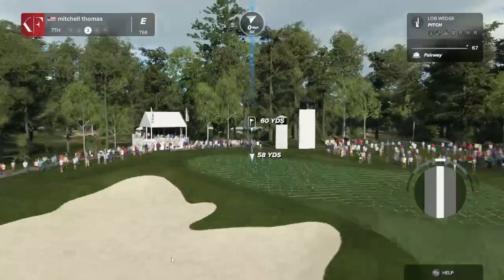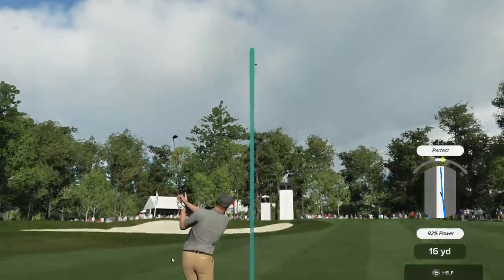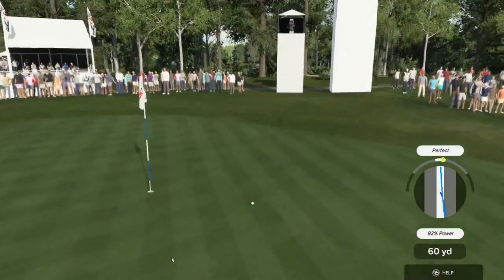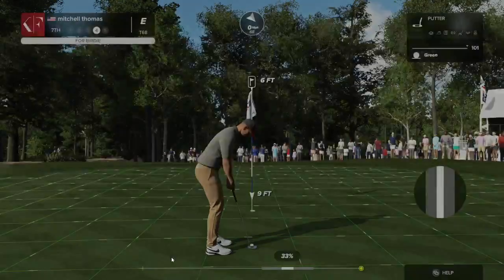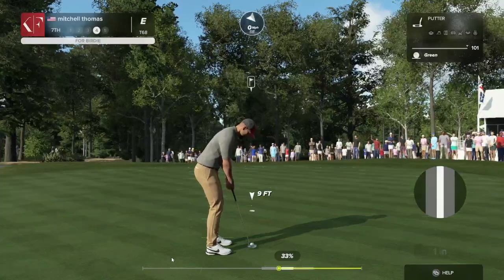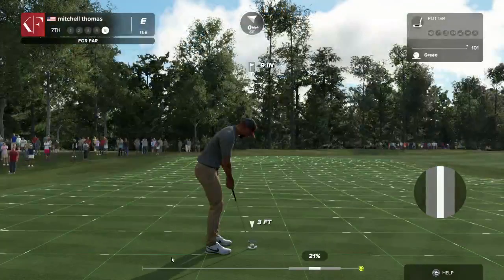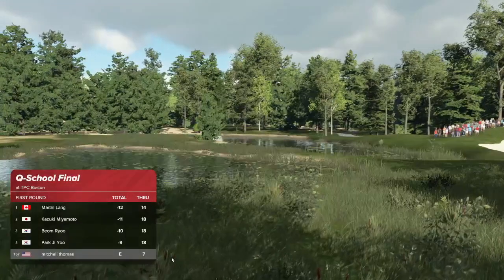Nicely done. Getting ready to play their 3rd. Just putting on a ball striking clinic, it seems, today, Rich. A good opportunity here, just 6 feet to the hole. Just didn't drop. Putting for par. So no movement there. The player remains at even par.